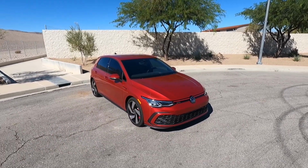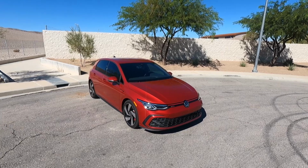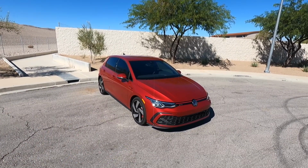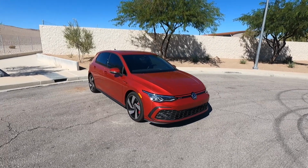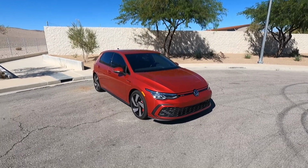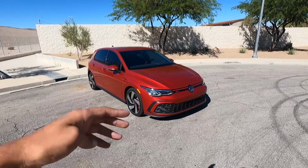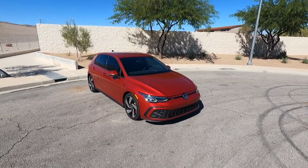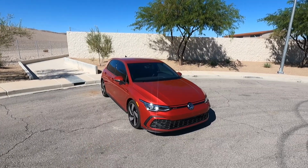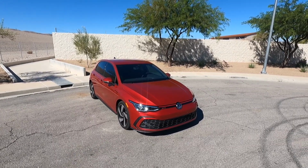I looked online at used GTIs to see the difference between a 2018 Autobahn and a 2018 base model, and the difference is really only around $3,000 or $4,000 as far as the resale value. The difference between the base and the Autobahn when you buy it brand new versus when you resell it is not that big of a difference. Let's say you don't plan on keeping the car forever, the base trim might be a better bet.